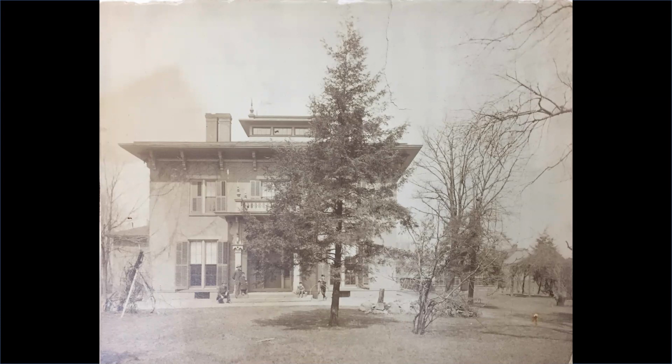Later, the house was purchased by William Nolan Fulton, who I had mentioned before. The Fulton family were pretty important in Newark.